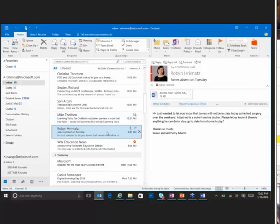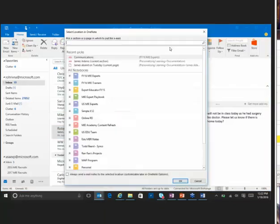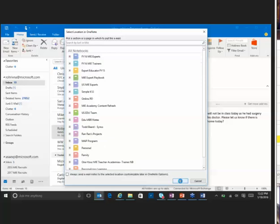I can take that email, and with one click, I have a feature in Outlook that says Send to OneNote. When I click Send to OneNote, it's going to pop up and ask where do you want to send this email? So I'm going to go ahead and send to James Adam, that's the current section, and say OK.